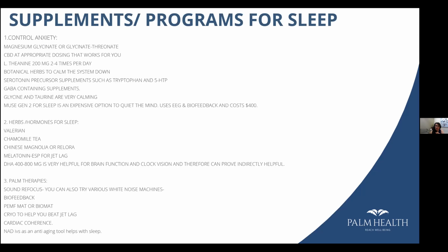Serotonin precursors are particularly helpful for those who suffer from seasonal affective disorder. And these can be either tryptophan up to 2,000 milligrams or 5-HTP starting at about 50 milligrams. GABA containing supplements can also be very calming, but they don't work long term in my opinion. After about a month, the body gets used to GABA and downregulates it.